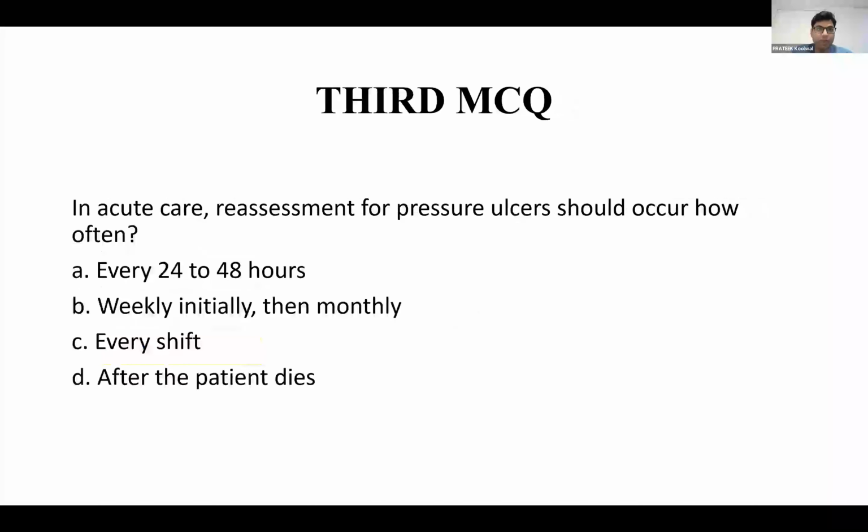So my next question is, in acute care, reassessment of pressure ulcers should occur how often? How many times do you assess it? Every 24 to 48 hours, weekly initially then monthly, every shift, or after the patient dies? I think the answer will be easily given because one option is easily ruled out. So what's the answer? Everyone is writing C. So yes, it is 24 to 48 hours reassessment.